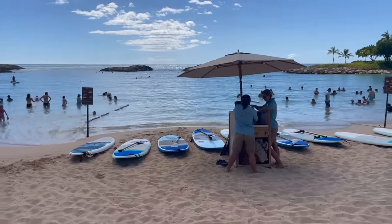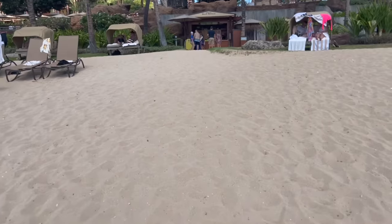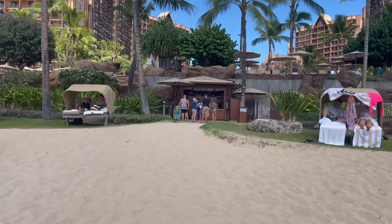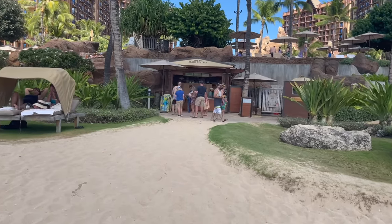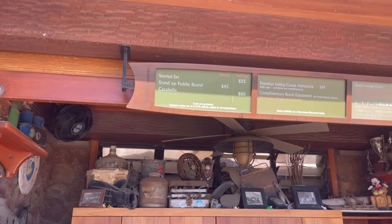This is where you rent them from, at the beach rentals, right in front of where you pick them up. These are the prices.